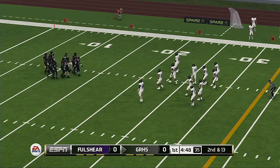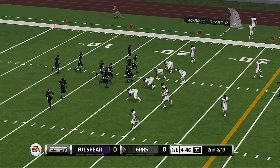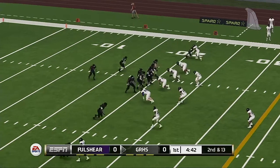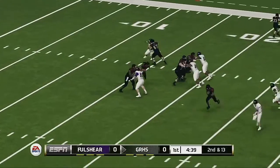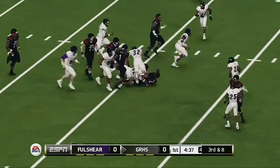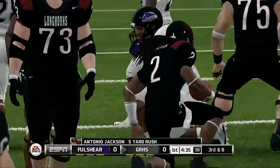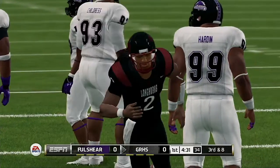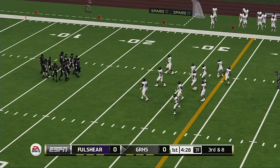It's second down now, 13 to go. Ball on the 20. Now he tries to buy some time, and he's taken down around the 25-yard line. Good coverage by the defense, but they have to be aware of this quarterback's tendency to scramble around and pick up some yards.